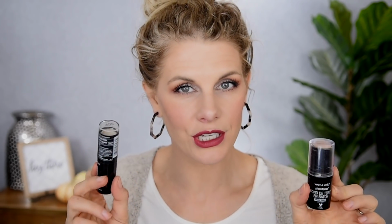I do want to mention one note of caution though. If you use too much of these, I do find that they can settle into my smile lines and my fine lines pretty heavily, so I have to be careful with not applying too much, but as long as you get the amount right, which might take a couple of times to figure out, once you get it down, I don't find that to be an issue with these. I do believe this one is quite a bit cheaper. It also has 0.42 ounces, whereas this one has 0.32 ounces, so it does have more product as well.